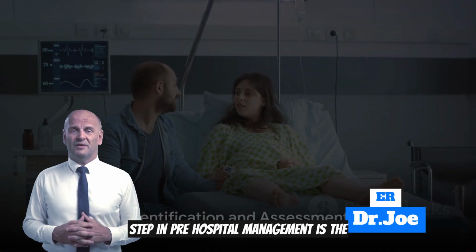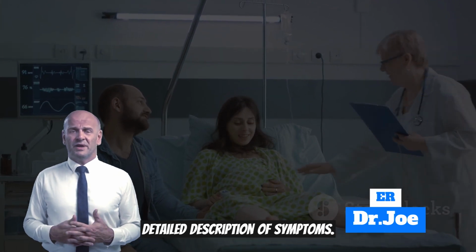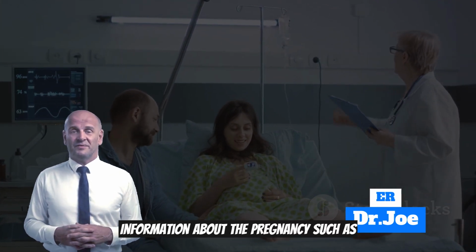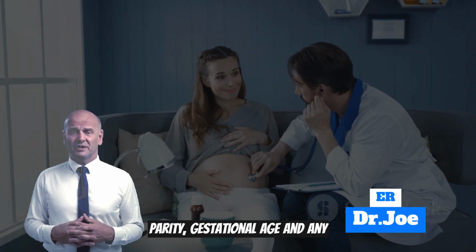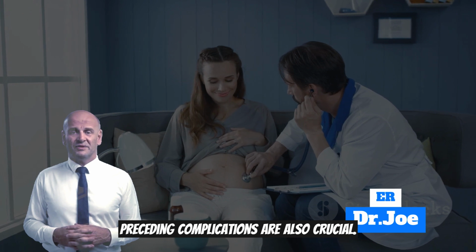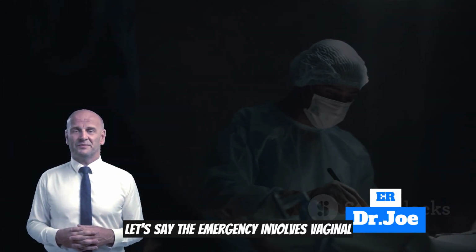The first step in pre-hospital management is the identification of the onset and a detailed description of symptoms. Information about the pregnancy, such as the number of previous pregnancies or parity, gestational age, and any preceding complications, are also crucial. Let's say the emergency involves vaginal bleeding.